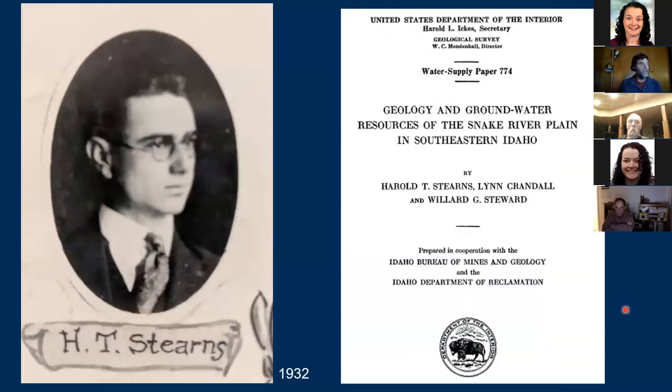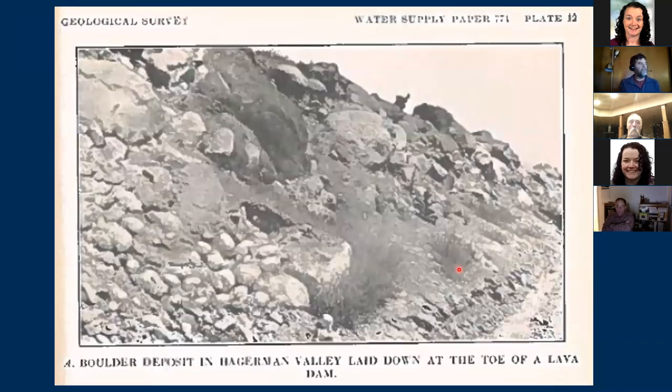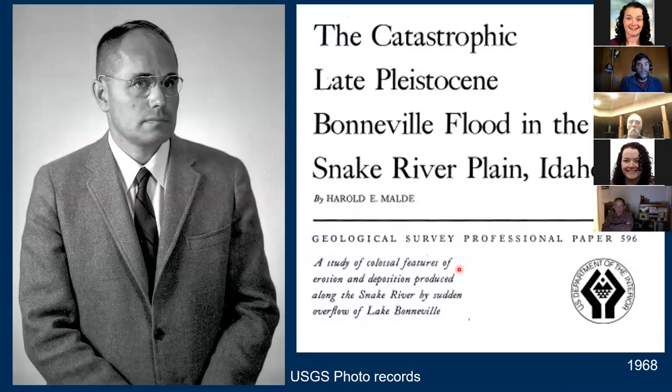A few years later, another prominent US Geological Survey geologist, Harold Stearns, did a report on the Snake River Plain, published in 1932. He also took photographs of the boulder deposits left by the flood, but again attributed them to some other process besides the Lake Bonneville overflow. It wasn't until the 1950s when Harold Malde and Harold Powers, two geologists working on the quaternary geology of the Snake River Plain, linked the overflow of Lake Bonneville to the colossal features of erosion and deposition downstream.